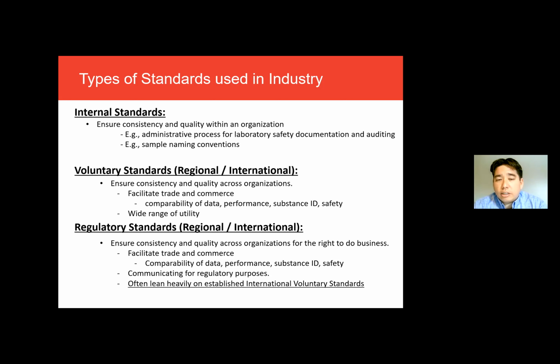These types of standards are essential for business because they allow you to conduct business in a responsible manner, as well as ensure that your products and services are communicated to others in an appropriate and consistent fashion. Regulatory standards are very similar to the voluntary standards developed by organizations like ISO, ASTM, and others, in that they lean heavily on them. But regulatory standards have a slightly different flavor, in that they're honed for a particular regulatory purpose that requires them to be adjusted. But again, they lean heavily on existing voluntary standards.